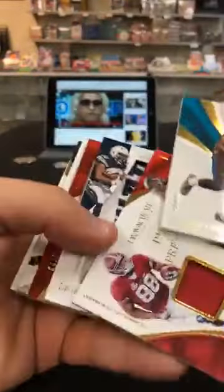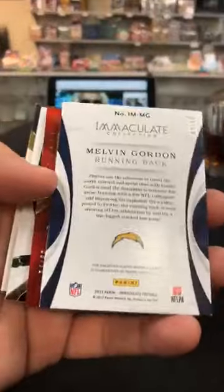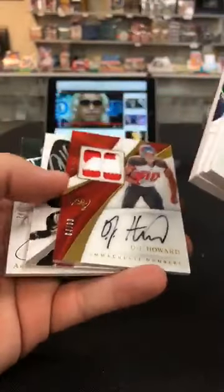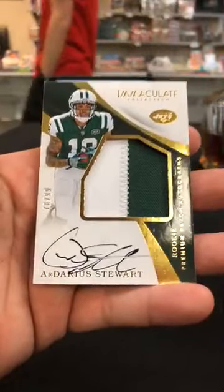Whoa. OJ! Check this out. So savage. Numbered 11. OJ Howard. Tevin Coleman. Ardarius Stewart.